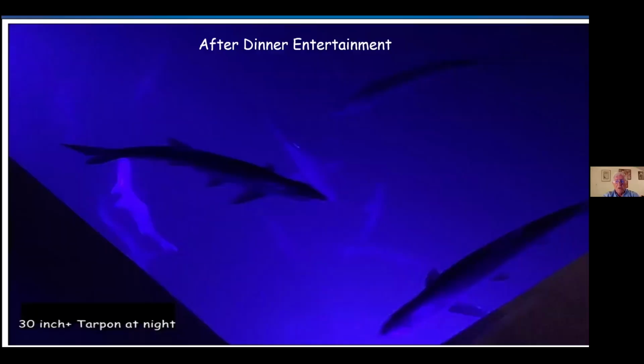All right, I think I have one more picture. I'll see if I can find it. Okay, just to give you an idea, the boat had underwater lights. We would turn on the underwater lights, and that would attract the small fish, and small fish would attract bigger fish, and that would attract even bigger fish. So what you're looking at there are tarpon, I think. I guess pretty close to 30 to 36 inches long, and they were coming up to the surface.